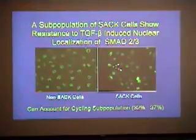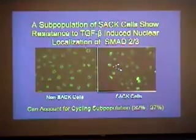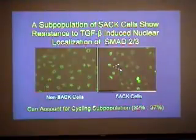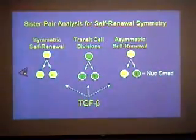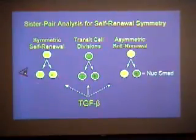We've done one other thing to try to link together the kinetics with the differentiation. We did a sister-pair analysis. So remember I showed you earlier in the sister-pair analysis that one of the daughter cells cycles and the other one doesn't in the case of the SACK-derived lines. And that's shown here for looking at differentiation. So our basic setup here is to do the same type of daughter pair analysis, but now we score for nuclear SMAD. And we ask, what is the frequency of symmetric divisions where both the cells are negative?